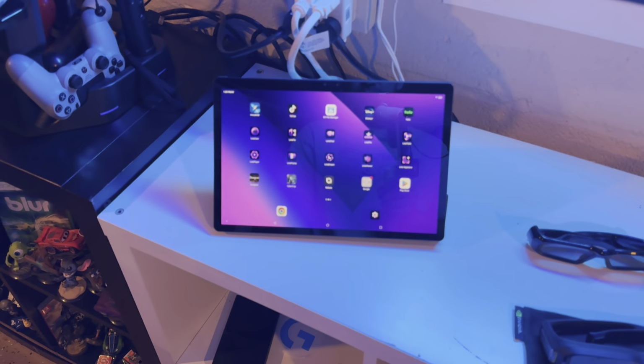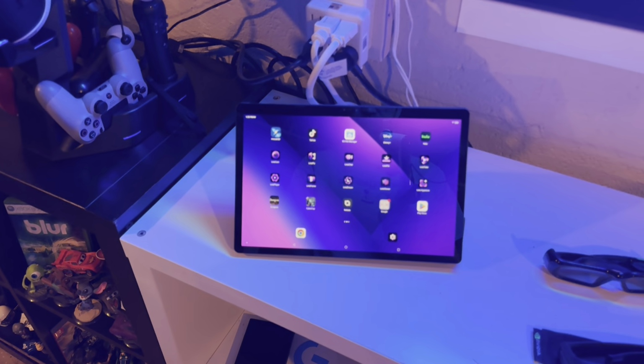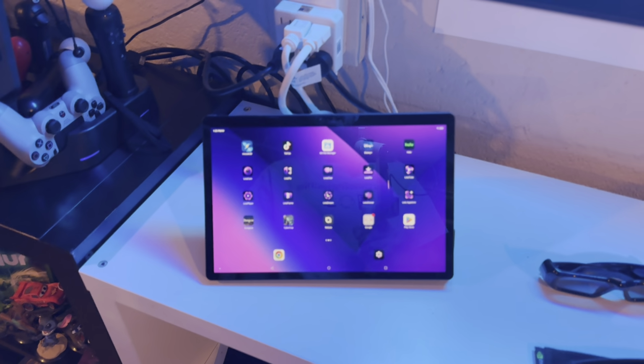It's one of my favorite things because since I love 3D so much now, I can kind of watch it anywhere I go. So Luma Pad 2 coming in at number 6.